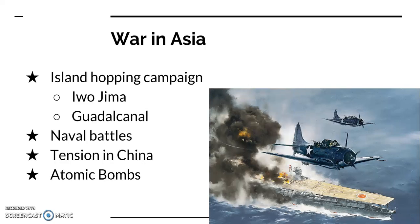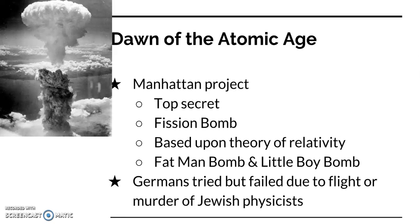This is actually one of the reasons why the battleships ceased to be produced after World War II. Now, atomic bombs. The final weapon, the weapon that ends World War II and ends the fighting in Asia, is 2 atomic bombs. And we're going to discuss more about them as we enter the dawn of the atomic age.